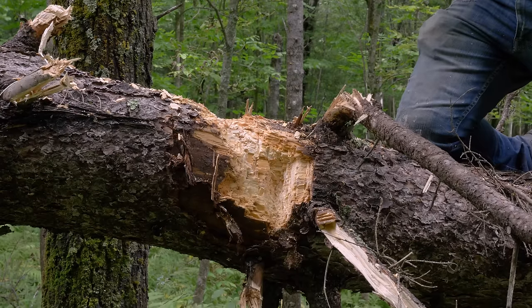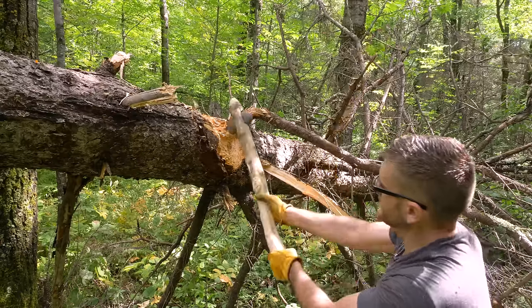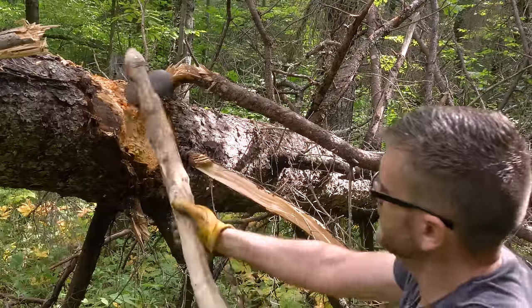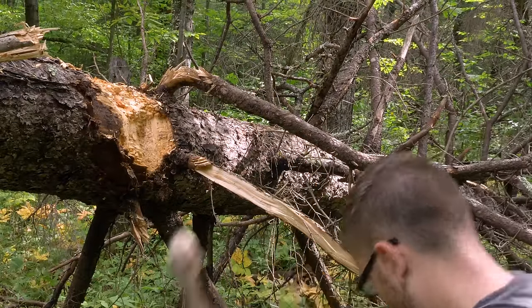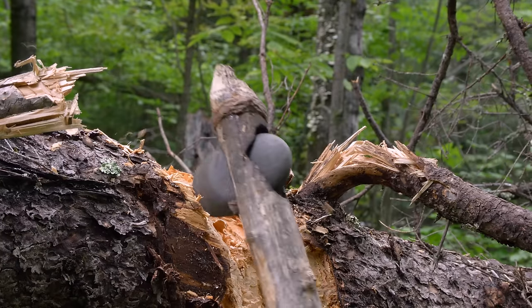Oh wow, that one takes a bite. I think that's holding. Still might be better than the copper, actually, just cause it's getting deep chunks.